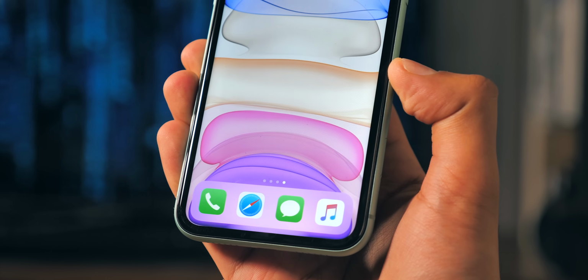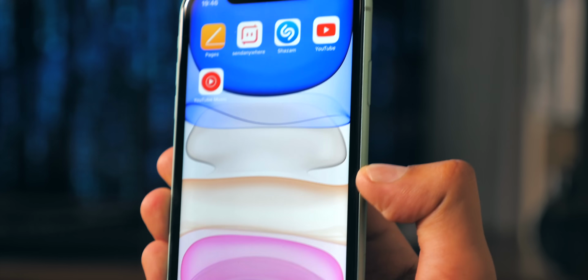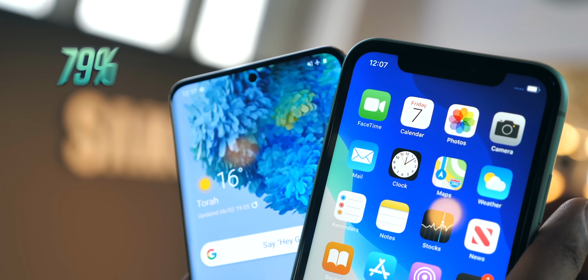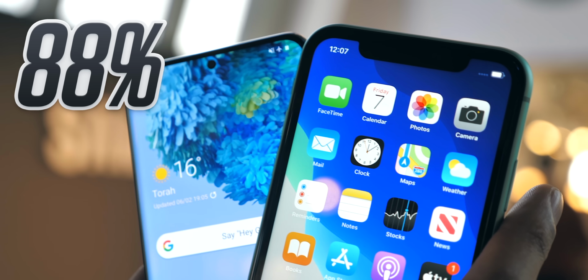The nail in the coffin for the iPhone's display is that its screen is surrounded by some of the thickest borders we've seen this side of 2018, and a forehead that would make Jimmy Neutron proud. Its resulting screen-to-body ratio, at about 79%, makes the S20's 88% look very impressive.